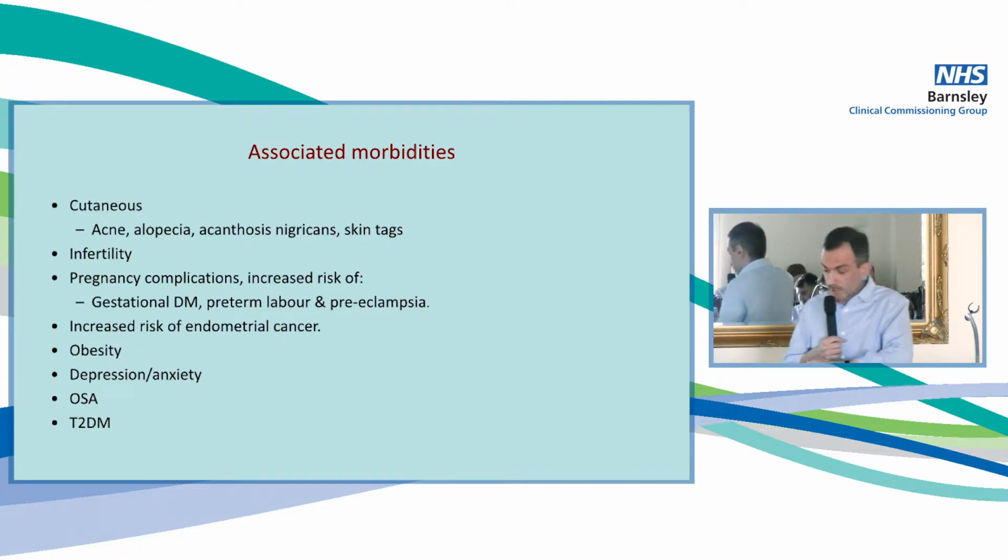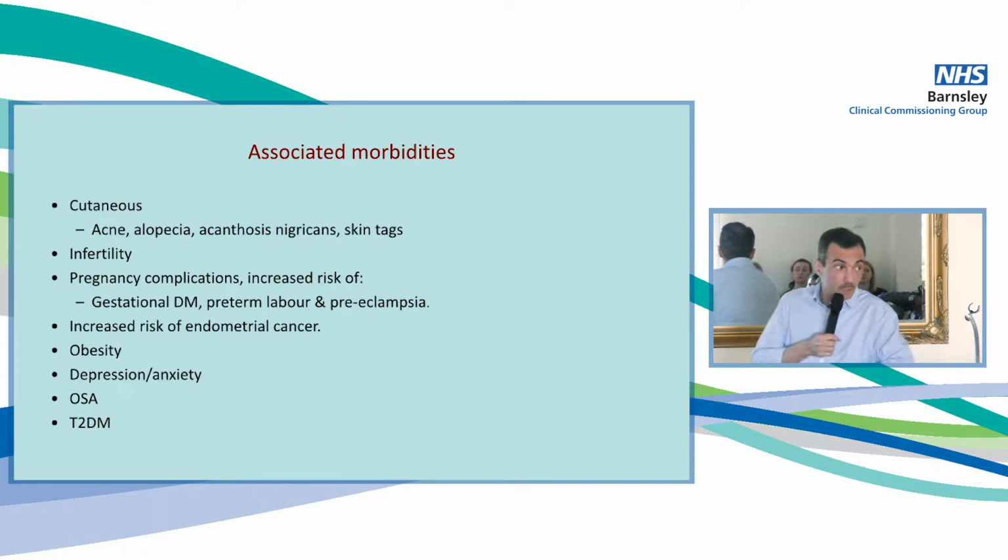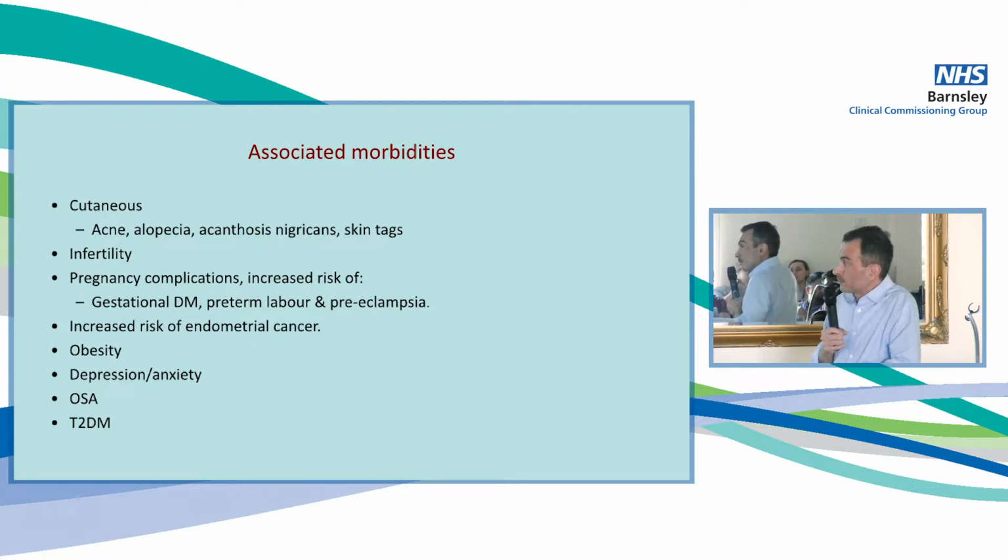So other comorbidities with polycystic ovaries: things like acne, alopecia, acanthosis nigricans, which is the kind of dark brown discoloration on the armpits, skin tags. Quite often patients present with infertility, difficulty conceiving. If they do get pregnant, there's a higher incidence of gestational diabetes, preterm labor, and preeclampsia. There's some evidence of an increased risk of endometrial cancer. Not high enough to warrant any regular screening, but there's some evidence there's a slight increase.